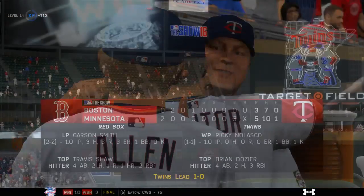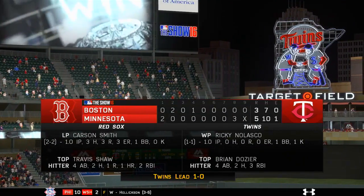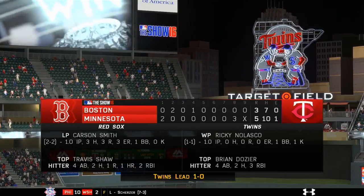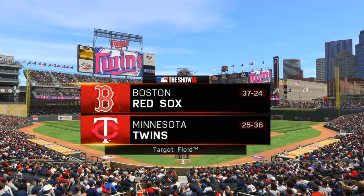So Paul Molitor and the Twins taking the first one off of us, definitely not what we wanted to see there. But hey, it happens. Carson Smith had been great all season up to that point, and that's pretty much the first blip on the radar, so I guess I'll take that.